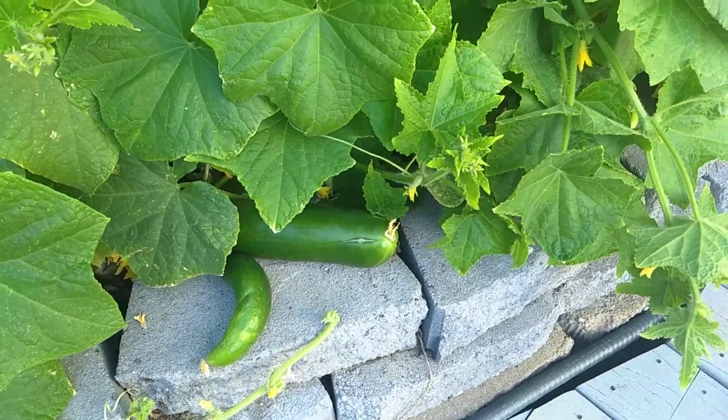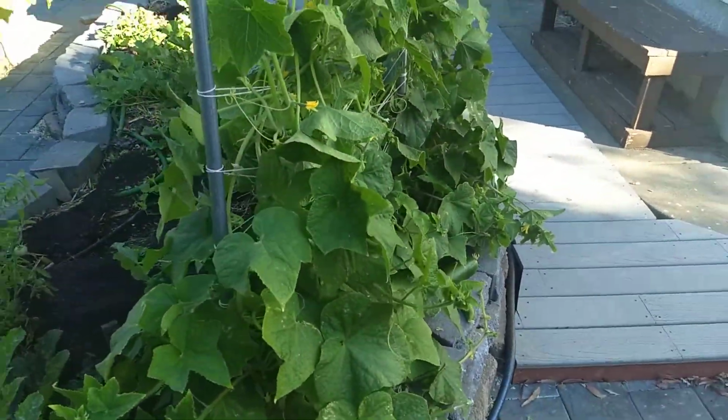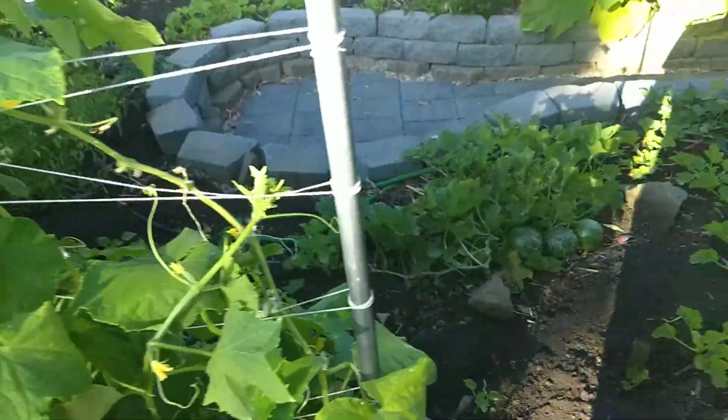yep. This is the Diva Cucumber again. Just taking a look at this on my little trellis that I made here in what I call the chicken garden, and definitely a good variety.